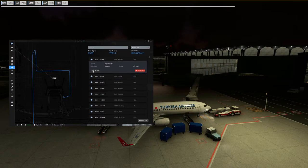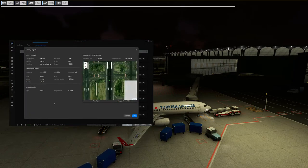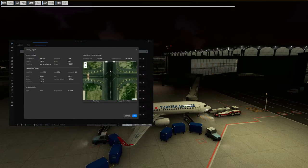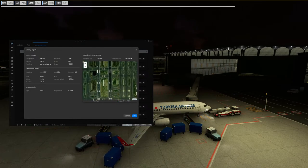Okay then. Let's get to the part that I'm sure most of you are interested in. And there is no hiding. We've got to have a look at the landing report. Takes a little while to generate, as always. Here we go. So, runway 35 right, we touch down on the center line, just prior to the aiming point, at a rate of 217 feet a minute.